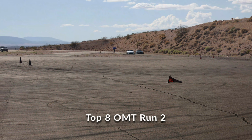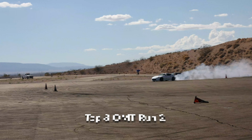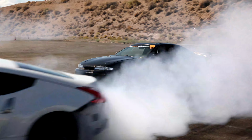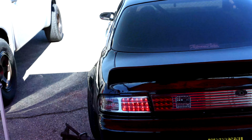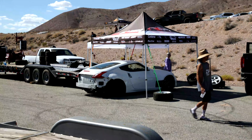Battles Eric and that 370Z quick save and Martin right behind him. Eric with a big swing. Martin waits, patient, staying right behind him. And Eric clicks in that 370Z into outside zone number three. Martin doing a great job. So Martin has got his second one more time battle with Eric in this 370Z here.